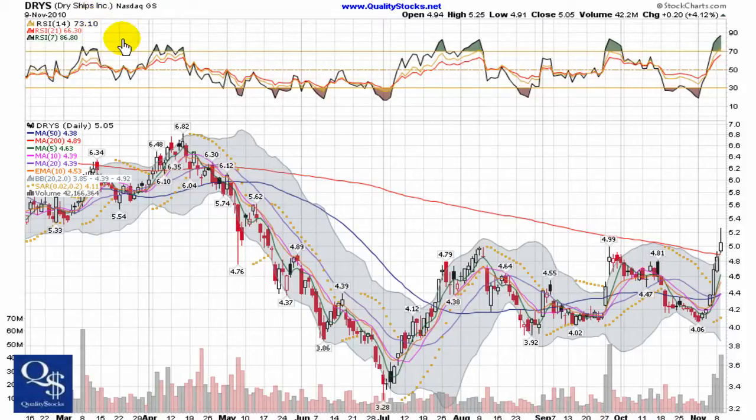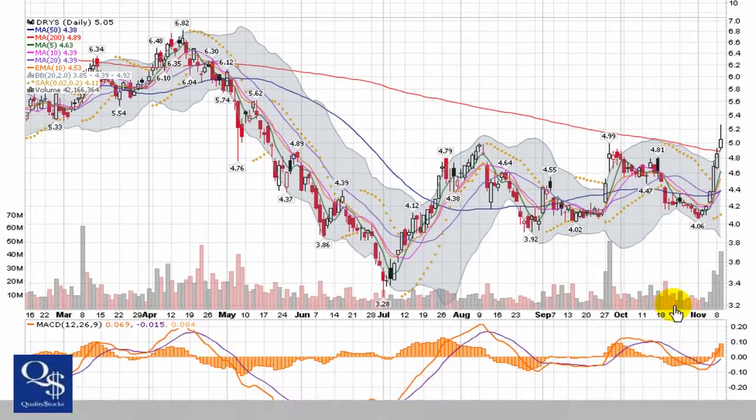Today I want to take a look at Dryships. This is a NASDAQ Global Select stock trading on the ticker DRYS. This is a look at a 9-month chart. There are some important things to see here. Breakout yesterday, great volume. We'll come right back to that.